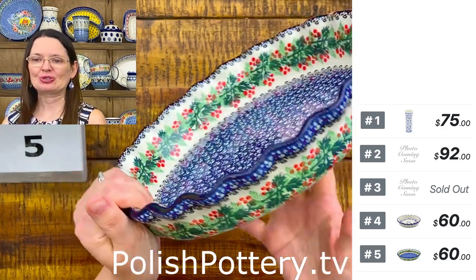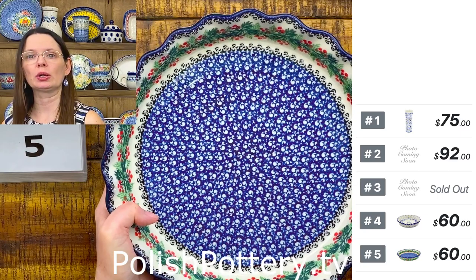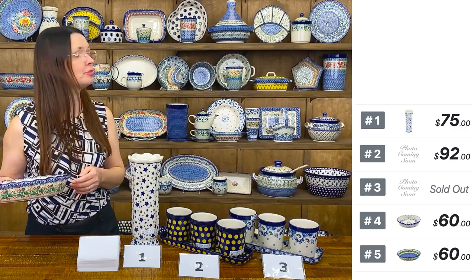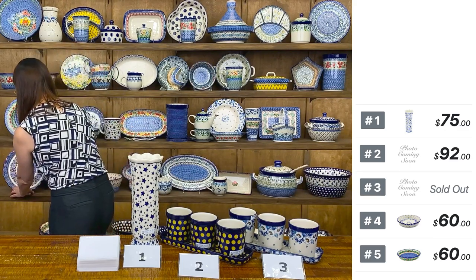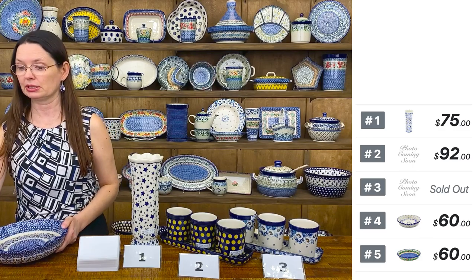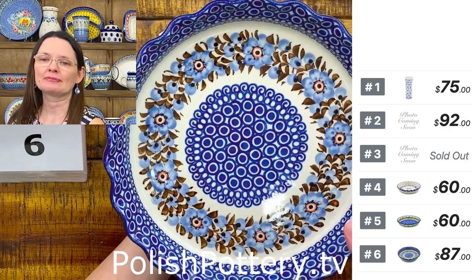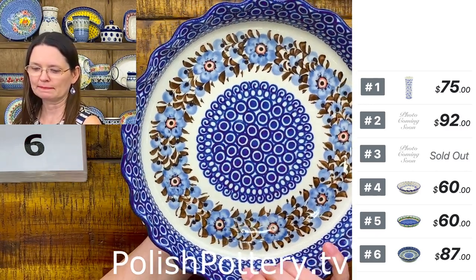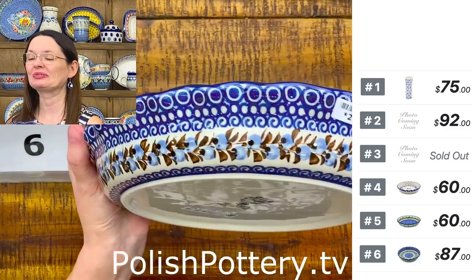So number 5 is also 10 by 2, $60 as well, and this is Blooming Rowan pattern. Blooming Rowan, beautiful. I have a few different shapes in this pattern, so I will show it to you as we go. This is one more pie dish, and this pattern stole my heart a long time ago, and I am collecting pieces here and there with this pattern. It is one of the older patterns from Ceramica Artystyczna, designed by Miss Krystyna Deptuła, unique at 190. The low number tells you how old it is. It is very old. Question?